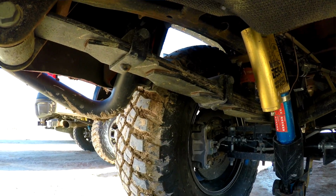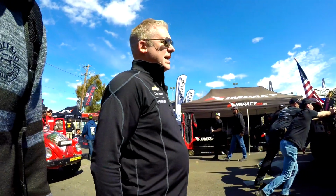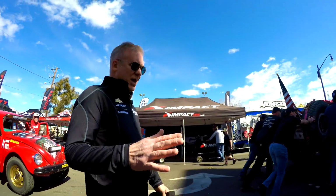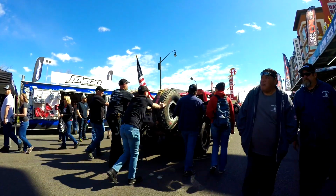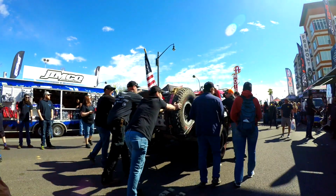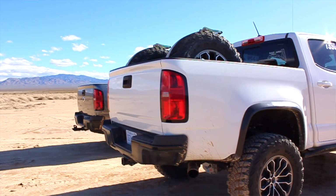You're not going to ever run into the overload leaf from a hit perspective. It does give you more carrying capacity. So you'll notice in our performance catalog that we'll say it requires a normal off-road load. It's based on somewhere between the weight of a stock ZR2 and our race truck, so we run the same leaf spring between the two. If you put it on your stock ZR2 with no weight in the back, you're going to see an increased ride attitude.